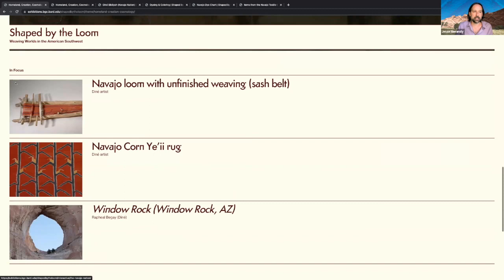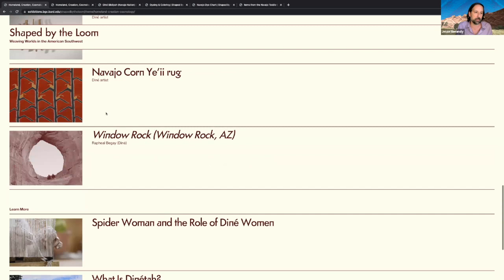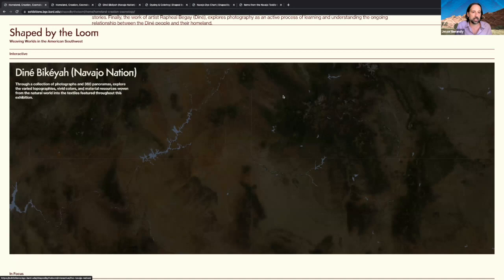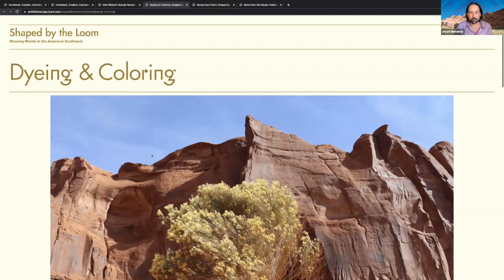I'll just scroll here. These are called In Focus essays. In addition, there are often on each of the pages Learn More content, which expand a bit about the topics and the items which are in the featured section above. Several of these major theme pages also have special interactive features, which we will revisit in a moment. I'd like to now go over to the Dyeing and Coloring page.